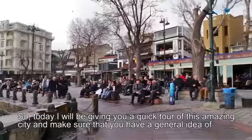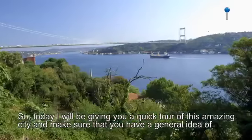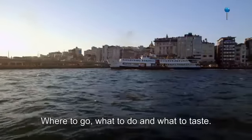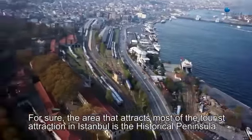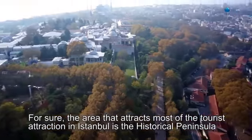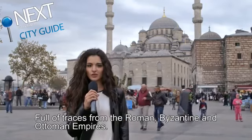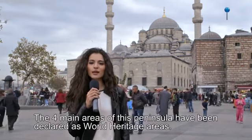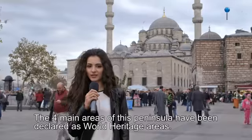So, today I will be giving you a quick tour of this amazing city and make sure that you have a general idea of where to go, what to do and what to taste. For sure, the area that attracts most of the tourist attraction in Istanbul is the historical peninsula, full of traces from the Roman, Byzantine and Ottoman empires. The four main areas of this peninsula have been declared as World Heritage Areas.